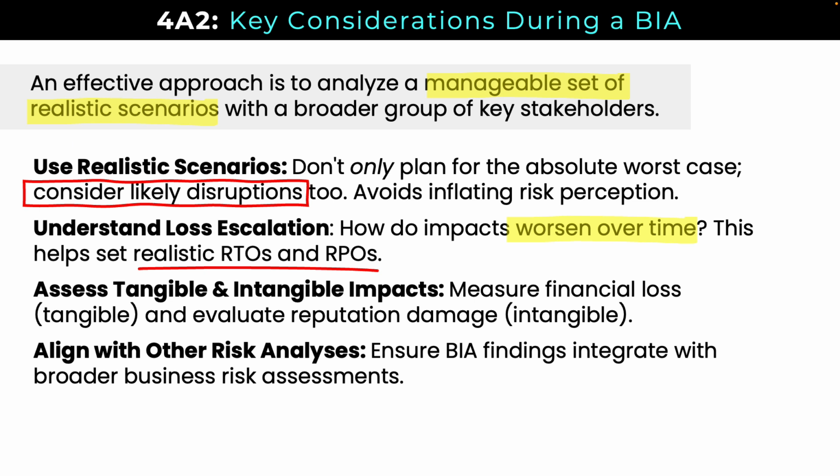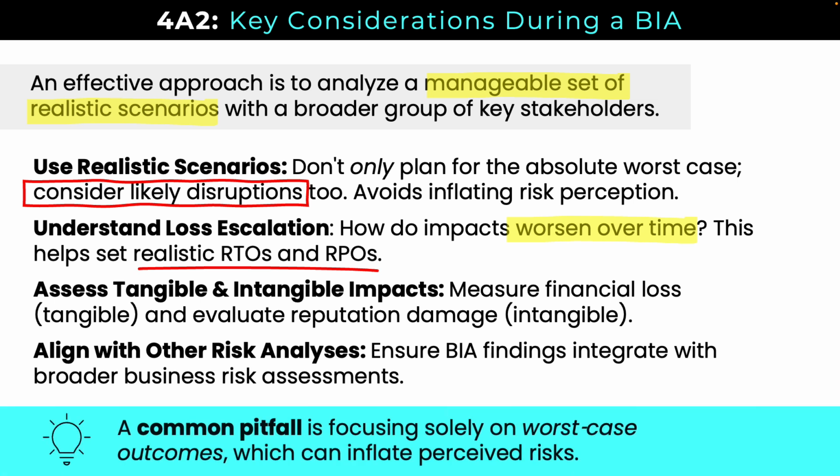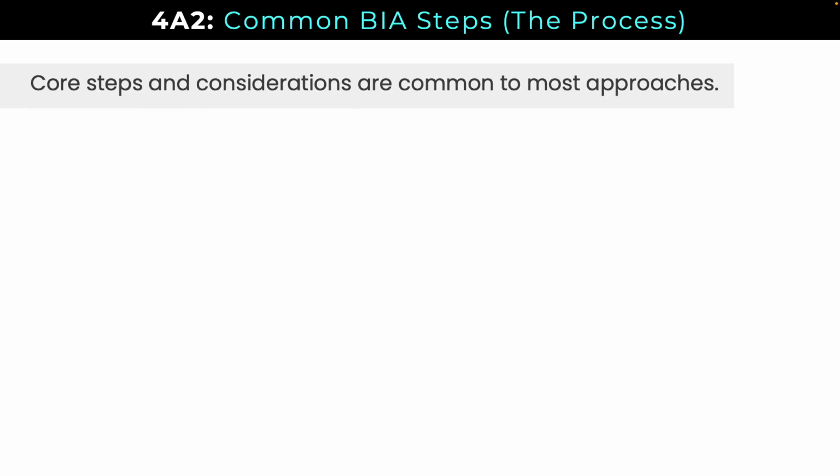And then aligning with other risk analyses across the company, so across the organization. We need to ensure that the BIA findings integrate with broader risk assessments, because we will have interdependencies sometimes between different systems and services. We need to understand those dependencies. But again, a common pitfall called out by ISACA is focusing solely on worst case outcomes, which can inflate perceived risks. So just tuck that in your memory banks for exam day.